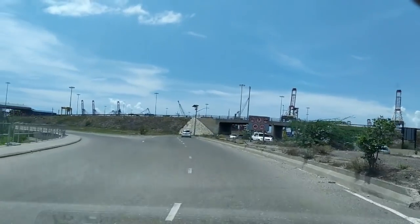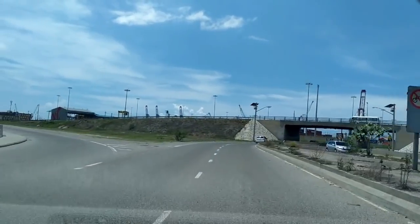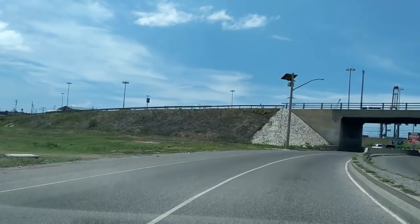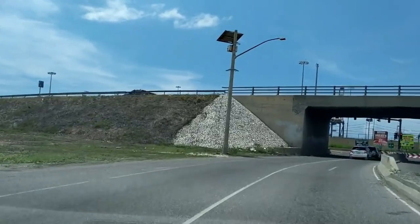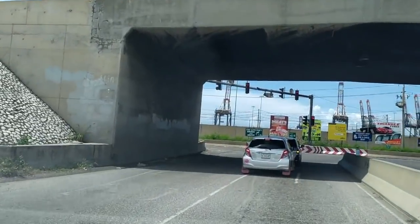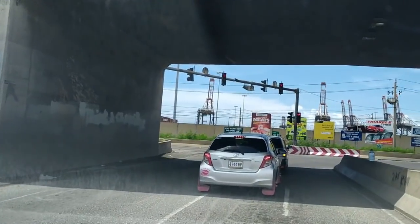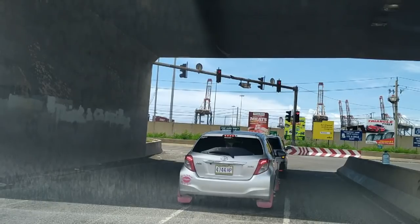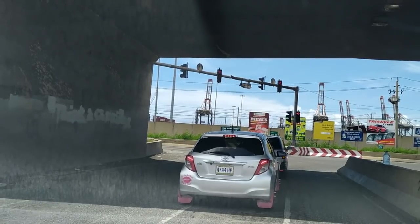This is the bridge that they made to accommodate the Portmore toll. But when you go under the bridge, can you immediately turn? Yeah, man. You can't make a right turn here. So you just have to know to negotiate the turn. Only big drivers can do this. Look at learner drivers, them can do this.